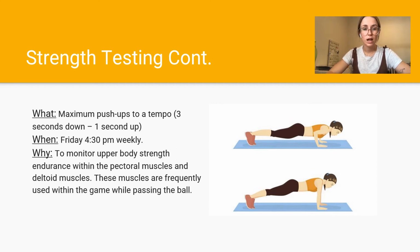The test will be done by having all our teammates in a push-up position, which, relative to their own strength, can be performed from the knees or on their toes. We will then ask them to all start at the same time and perform push-ups to a tempo of 3 seconds in the eccentric phase and 1 second in the concentric phase. They will go until their own maximum amount.